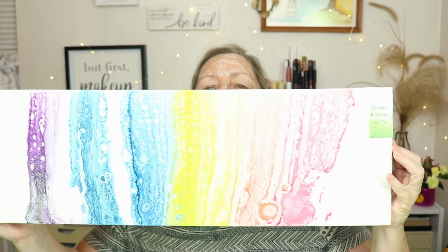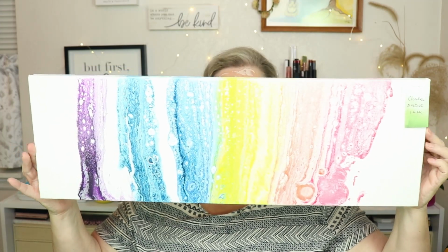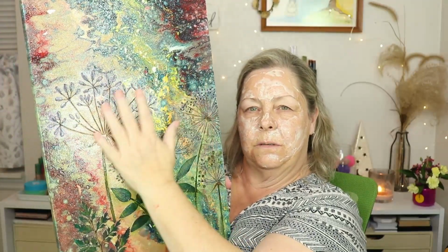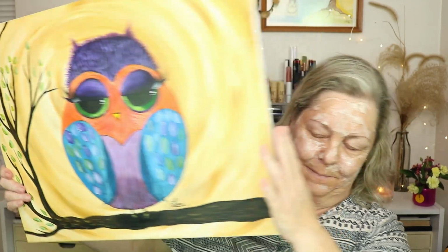This is a chakra painting. It has all the colors of the chakra in it. It is as well a paint pouring. Here is another paint pouring, and it has the flower pattern. It is a textured flower pattern on it. And the last one is Mr. Owl in his tree. So there you have it, some of my art pieces.